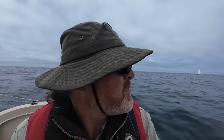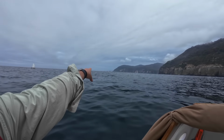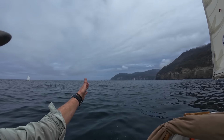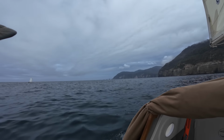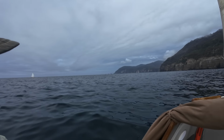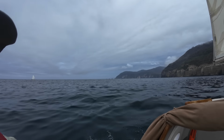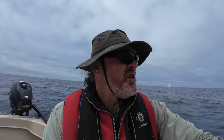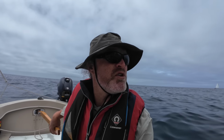Anyway, see those islands through there? They're called the Sisters, and we've got to sail through those, and then we're down into Pirates Bay, Eaglehawk Neck, and I think we'll call it a day. The wind hasn't come out to play today. It's been very frustrating. We've been at sea now for 7 hours and 10 minutes, and we've done just over 17 nautical miles.